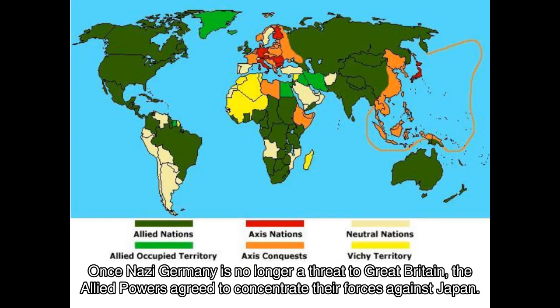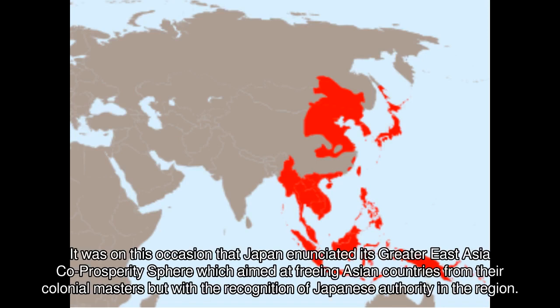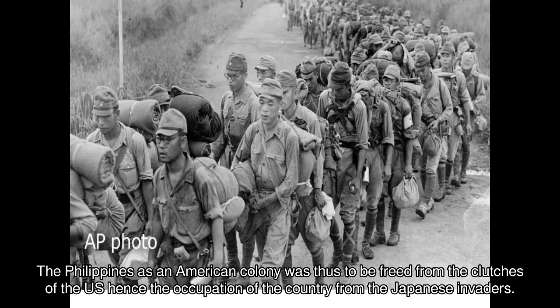Once Nazi Germany is no longer a threat to Great Britain, the Allied powers agreed to concentrate their forces against Japan. This being the case, Japan aimed to free Asia from its Western colonizers by giving independence to the colonized Asian countries. It was on this occasion that Japan enunciated its Greater East Asia Co-Prosperity Sphere, which aimed at freeing Asian countries from their colonial masters but with the recognition of Japanese authority in the region. The Philippines as an American colony was thus to be freed from the clutches of the U.S., hence the occupation of the country from the Japanese invaders.